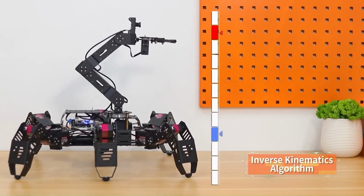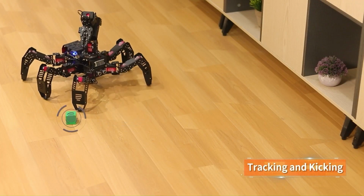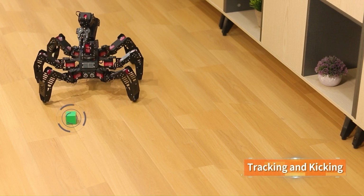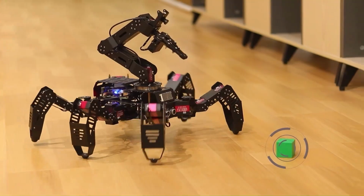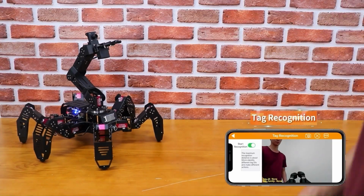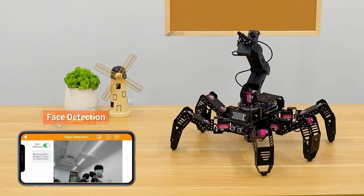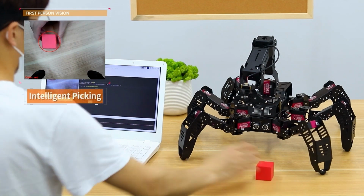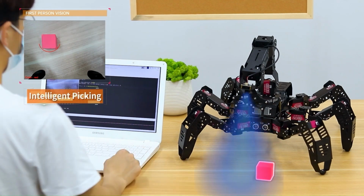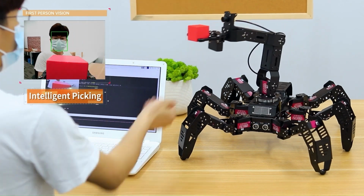The SpiderPi Pro is an ideal platform for conducting research in motion control for hexapod robots, machine vision, OpenCV, deep learning, and various other fields. It is equipped with a HD wide-angle camera, which allows the robot's vision recognition range to be larger, and the camera supports manual focusing. The SpiderPi Pro is a versatile robot that can be used for a variety of educational and research purposes.